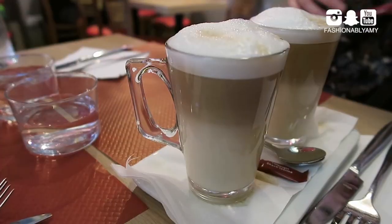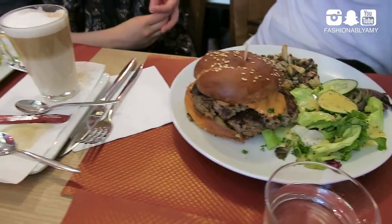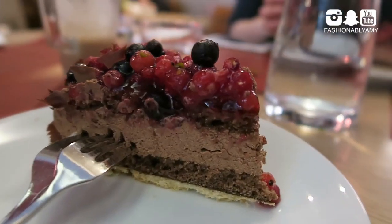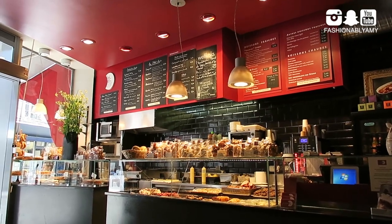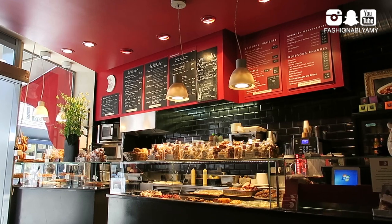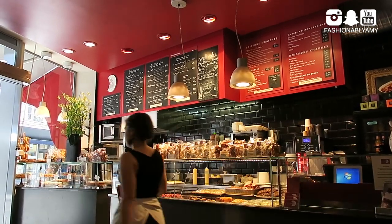It's really good cake. So tomorrow we have... We came to this little cafe called Le Stubby, and it's a German cafe, I suppose, in Paris. It's really good. The food is very excellent here.